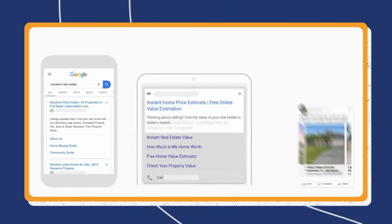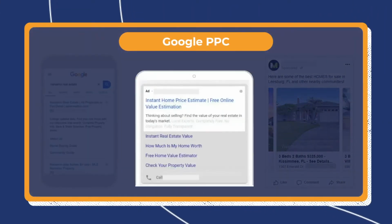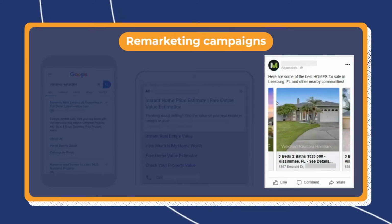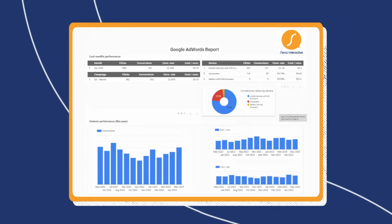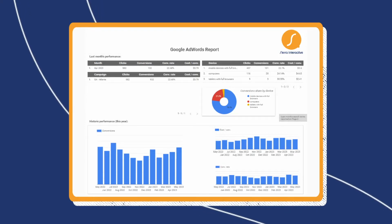We also help teams generate quality leads with Google PPC and Facebook retargeting and remarketing campaigns. Our digital marketing experts will provide transparent reporting on your spend so you know where every dollar goes.